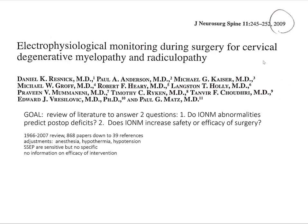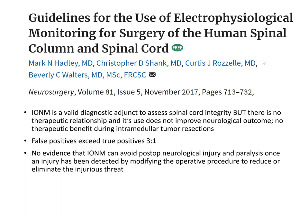And they found that there was no information in all these studies that the interventions that were done during the surgery were efficacious. In other words, the things that the surgeon did helped with the neurological outcome.